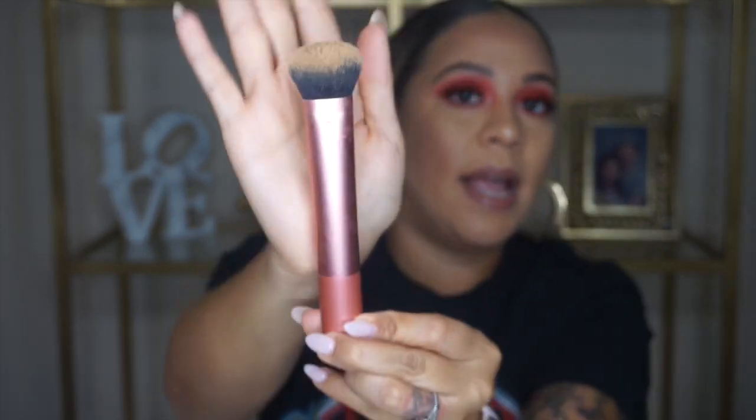All right, so the next thing that I'm going for, I have two of them, but the main one I've been using is this foundation brush, which is from Real Techniques. It's called the Expert Face Brush. It's just perfect all around your face, like underneath your eye. This is my must-have in my kit, and if I travel, I have to use this.